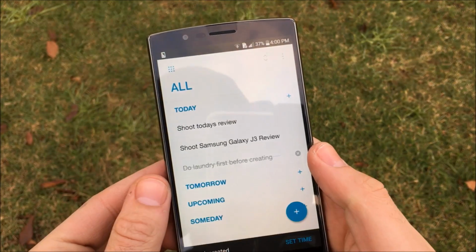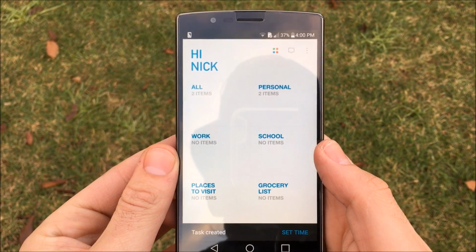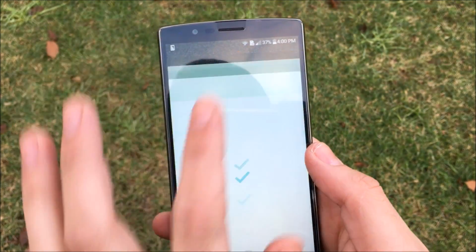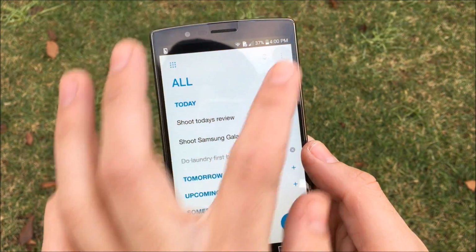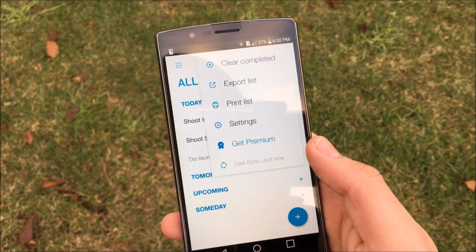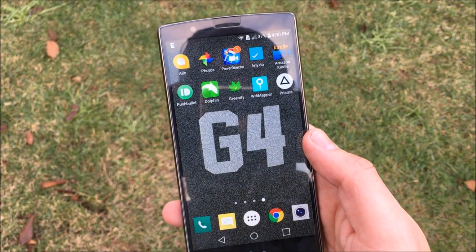You can shoot today's review and you can see right there, it shows it under the today view. You also have your personalized categories, which you create for your own items that you want to have listed here on AnyDo. So that is AnyDo. It does have a premium version as well if you want to go ahead and do that. I highly recommend this if you want to get priorities straight, like you really want to get this organized.